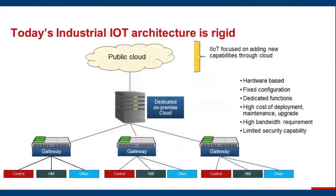Now, if we look at today's industrial IoT architecture, we've done a good job in connecting industrial environments to the cloud. And the assumption has been that the cloud will have all the new capabilities, and it will simply augment the architecture we have down at the edge and on the factory floor. And this was for a number of reasons. We assumed that the long life cycles of the automation equipment would make it difficult to cloud enable them and adjust them for use in this architecture.